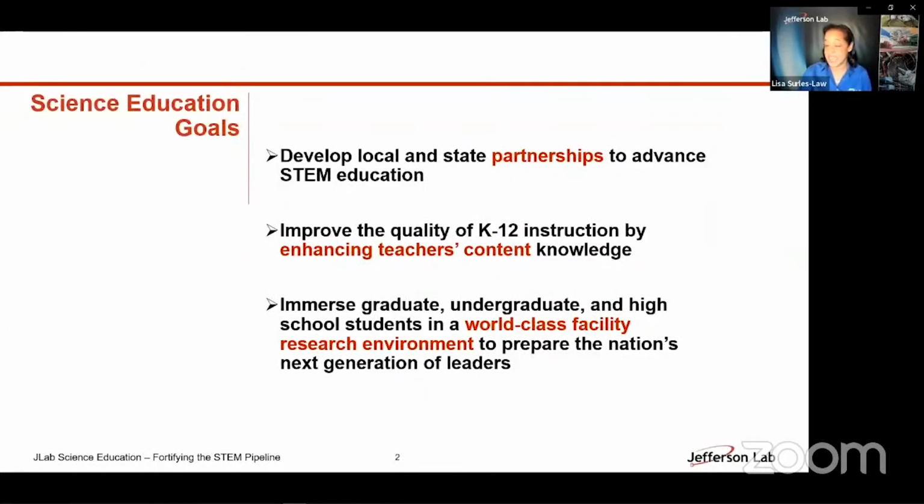All of the 17 national DOE laboratories promote science education, and I have the honor of leading the team here at the lab. Our goals are to develop local and state partnerships to advance STEM education, improve the quality of K through 12 instruction by enhancing teachers' content knowledge, and immerse graduate, undergraduate, and high school students in a world-class facility research environment to prepare the nation's next generation of leaders.